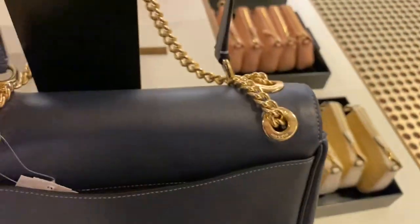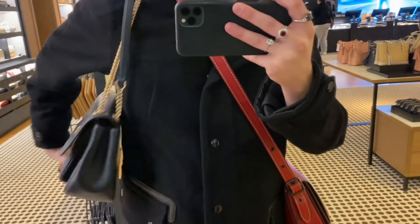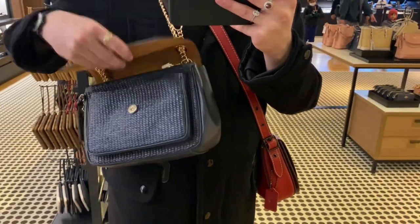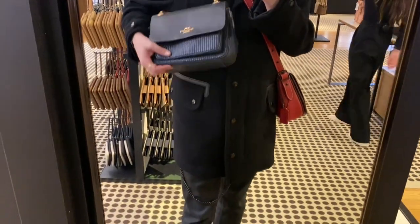$640. Whoa. What the hell? Oh my god, ma'am, that is really pricey. It's a gorgeous bag, don't get me wrong, and I really love the leather that they used for it. The straw didn't feel cheap either, but that is a massive, massive price tag.